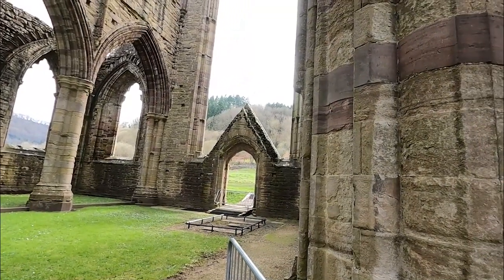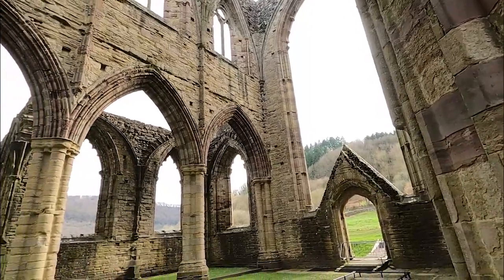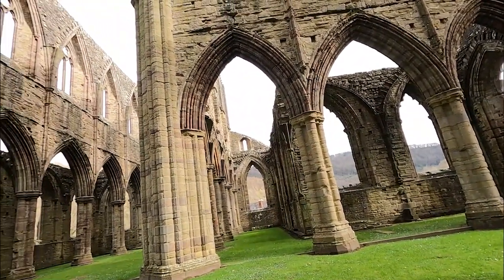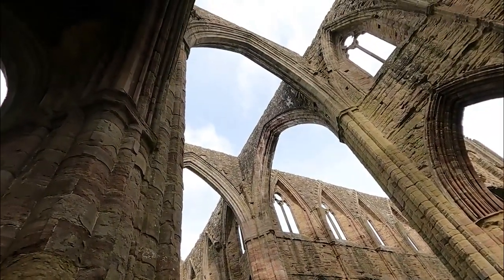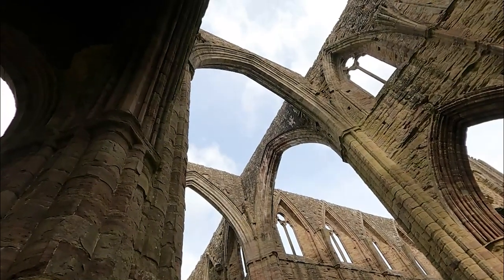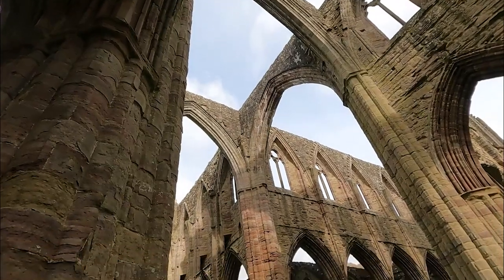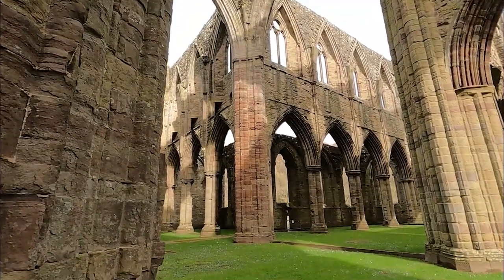Unfortunately, we can't go any further, but we can hang the camera over and have a look. Oh, look, another fabulous view out of the window, or the non-window. Look at that. And that arch is so high. I don't think I've ever been in a cathedral with an arch that high. I could be wrong. It just feels absolutely rocketing through to the clouds. Look at that.